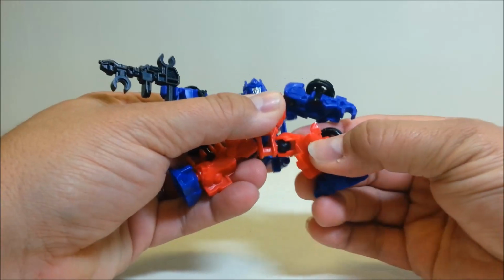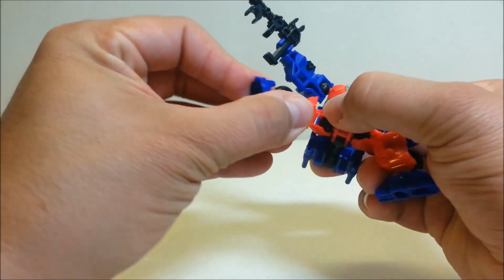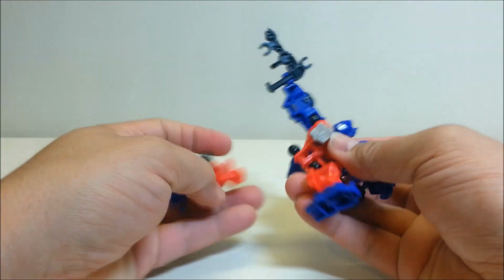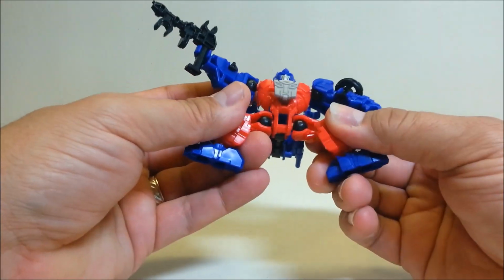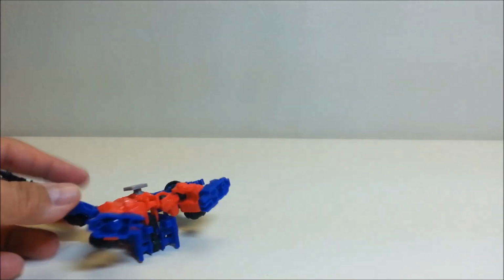And then the last thing that he does here, I'm going to kind of saddle him up like so. Come on, man. Cooperate with me. This is so cool. This is actually intended to ride on that Constructbot Grimlock, which is exactly why I bought both. I picked them both up as soon as I saw them. I had to get them both, so we'll get him like that.